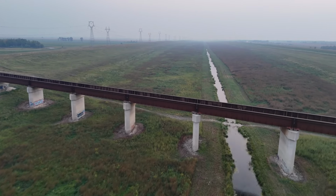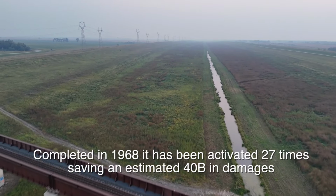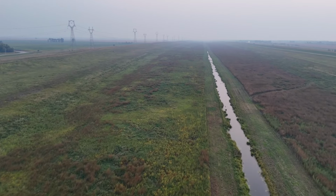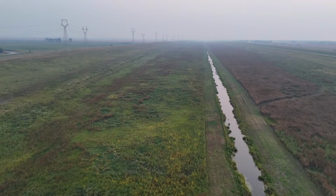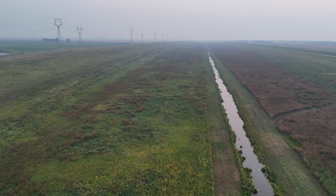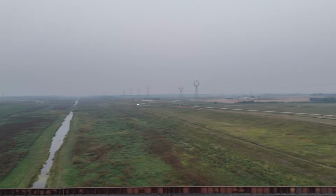It has saved Winnipeg's bacon numerous times since the 50s, but it was highly controversial when it was first built because it cost a lot of money. But now Duff Roblin is a hero rather than the goat that he was back when he wanted to make this ditch. So anyhow, again, we're going to shoot during the evening. And this is not the smoky evening that the shots you'll see were taken in.